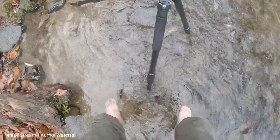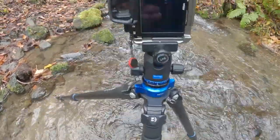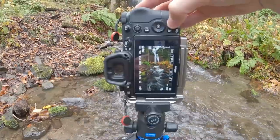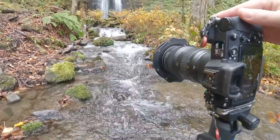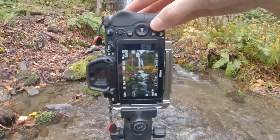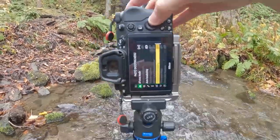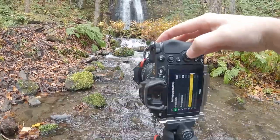My feet are so cold. It's so cold. Oh my goodness. But hopefully this shot's gonna be worth it. I've got a polarizing filter on right now. It's dark enough that I don't really need anything else, I think. So I've bracketed my exposure and I'm gonna do 3 shots here.